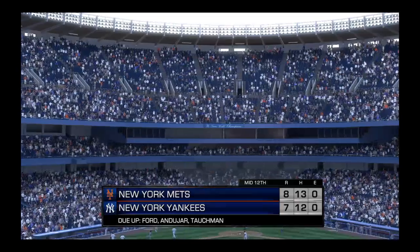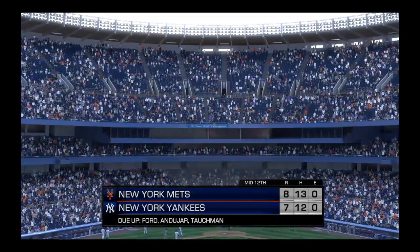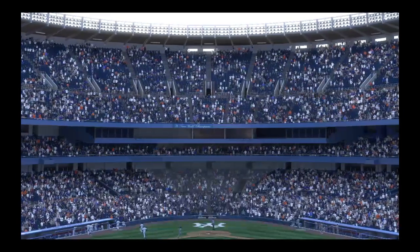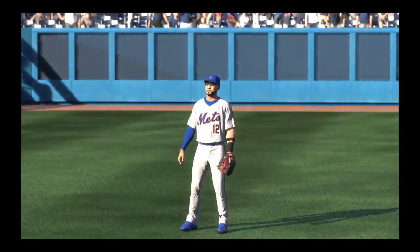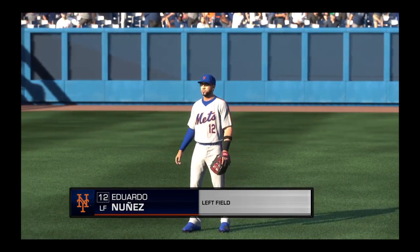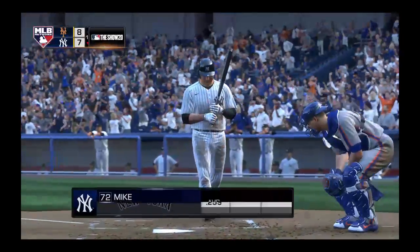The Mets played a run on a couple of hits. And now we'll see if what's left of this crowd can rally their troops. Bottom of the 12th inning coming up. It's the Mets 8 and the Yankees 7. Eduardo Nunez remains in the game, batting 8th and manning left field. Now playing left field, number 12.